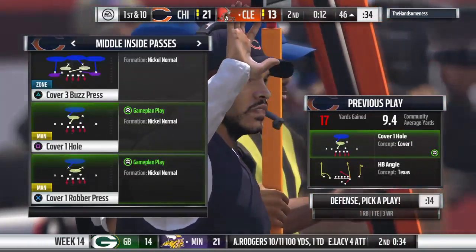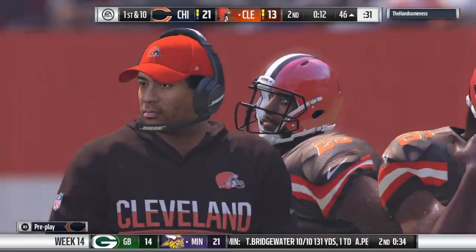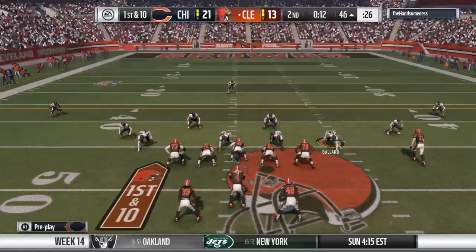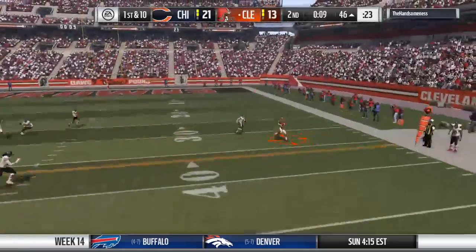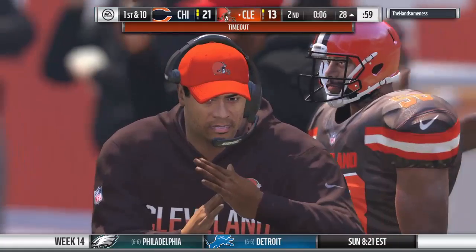Partner, this is one of the best routes anyone can have in their offensive playbook. Tough to defend because you think it's a go route, and then he breaks it back on the comeback. There's one other thing you need as well: a well-thrown ball. Exactly right. You have a guy who has some precision in throwing the football because of the timing of the route. Wide open receiver, complete.